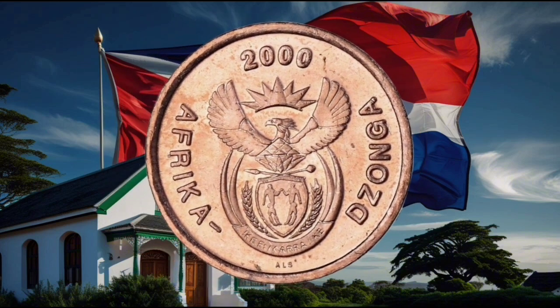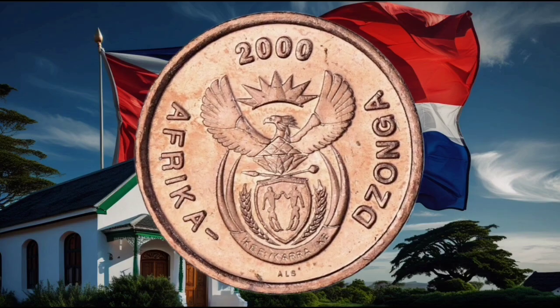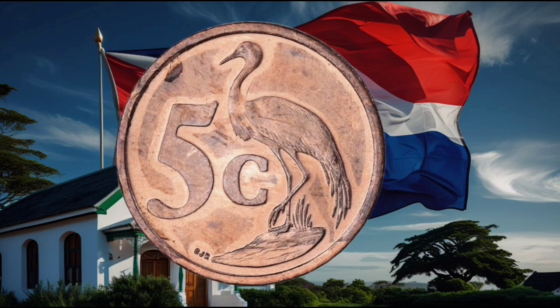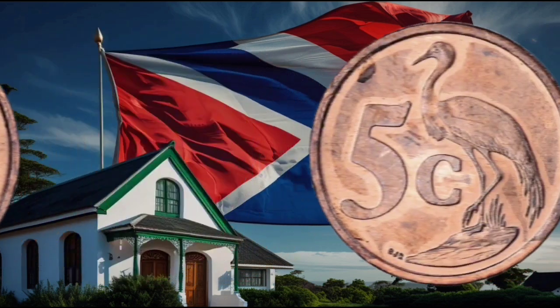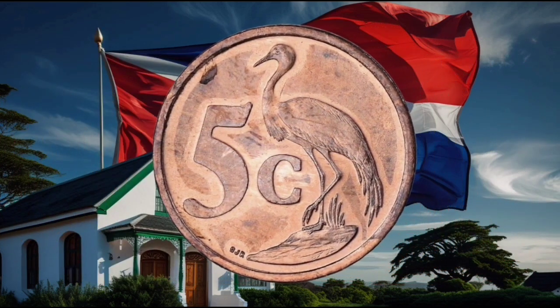Over time, the metal content of the 5-cent coin also changed. Older coins were made from bronze and copper, while newer issues moved to nickel-plated steel. These changes were primarily due to cost-saving measures, but they also had an impact on how collectors value different versions. Some of the older coins have become highly desirable due to their composition and limited minting.